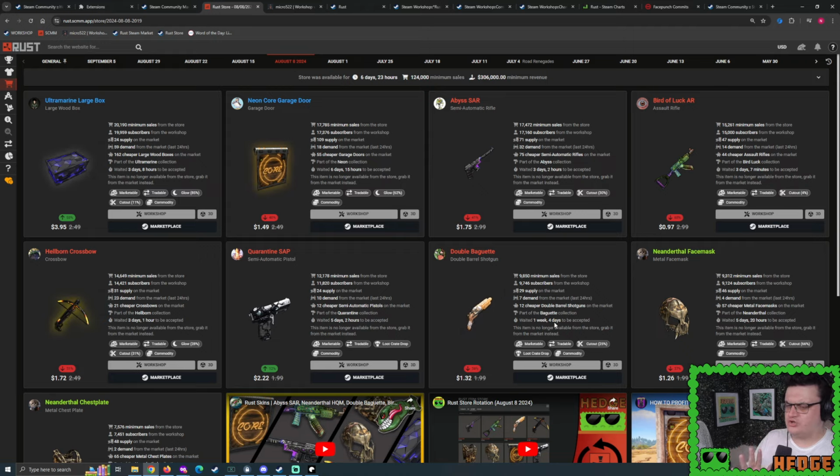Right then, so what were my initial thoughts when I first saw this Rust store? Oh look, Ultramarine collection did get an instant continuation. Interesting, I'm pretty sure that garage door was very happy about that. So alright then, maybe we could look forward to some more, we'll have to wait and see. And the Neon collection, it is expanding with the likes of the garage doors.